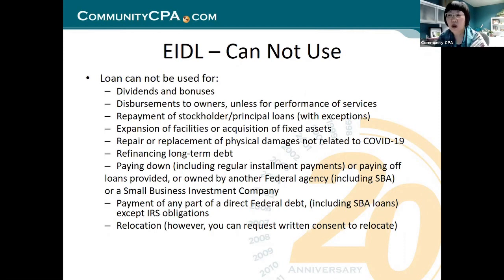And the disbursement to owners unless for the performance of services, which means that you cannot write a check to buy a car for the owner using the EIDL loan. No, but if the boss needs a car so that he can do more sales, it is performance of services. That's different, right? So you can disburse the mileage expense to the owner because he was performing services. Otherwise, no. And the repayment of shareholder principal loans.